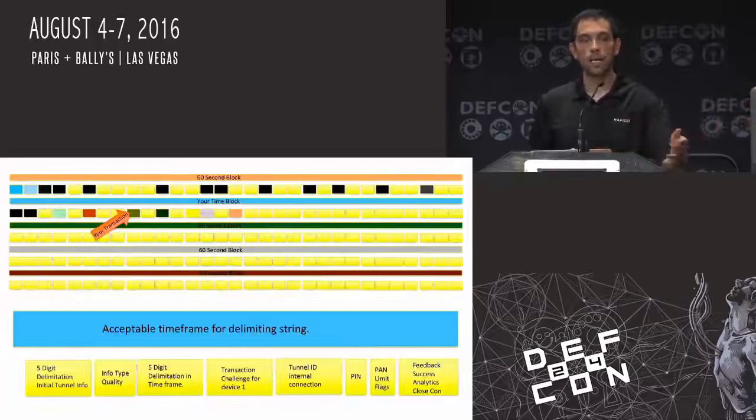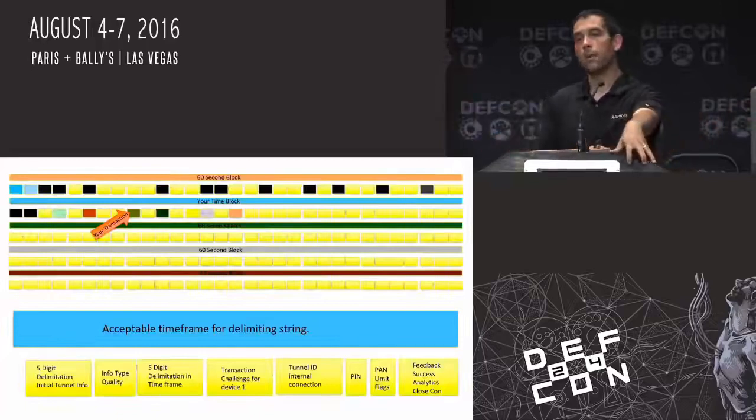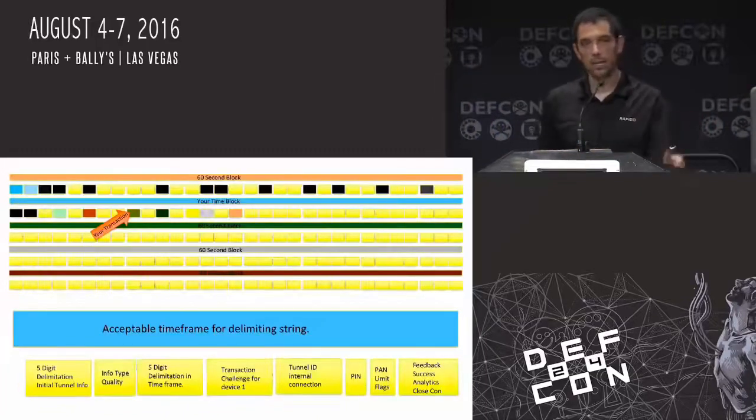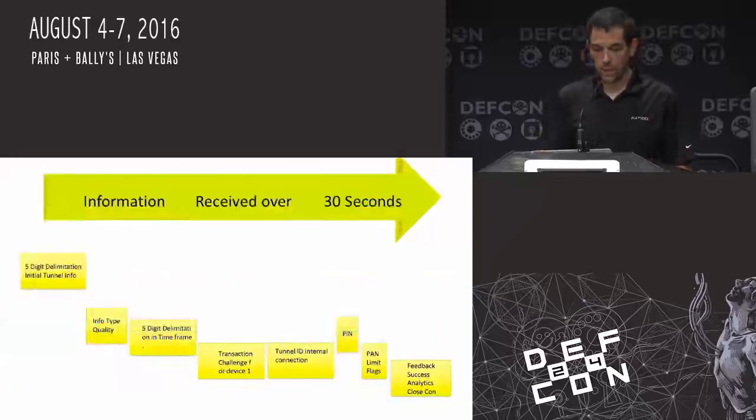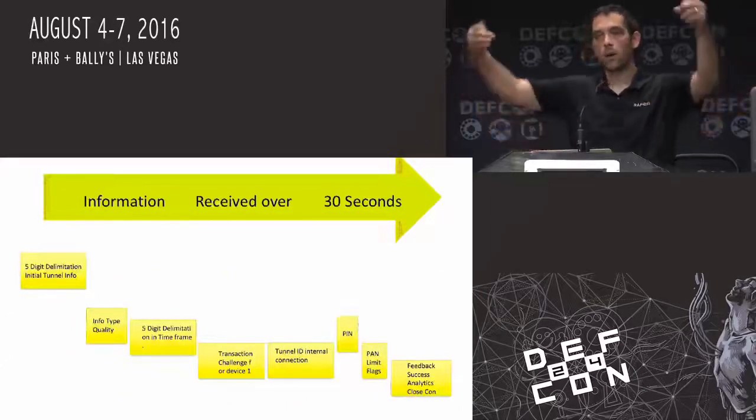So when the bad guys are connecting, they actually get DES keys that allow them to talk to the entire fraud backend. This is the first time that they'd be able to monetize this in a live scenario. They get the tunnel information beforehand, so they're connecting to the tunnel and authenticating to the fraud network.